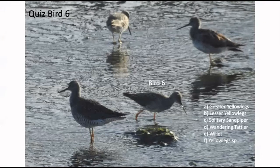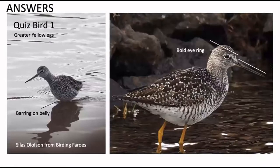All right. So let's go through each one of these birds. If it's possible to have the answers for quiz bird one. Yes, I can put up quiz bird one. So here are the results for quiz bird one.